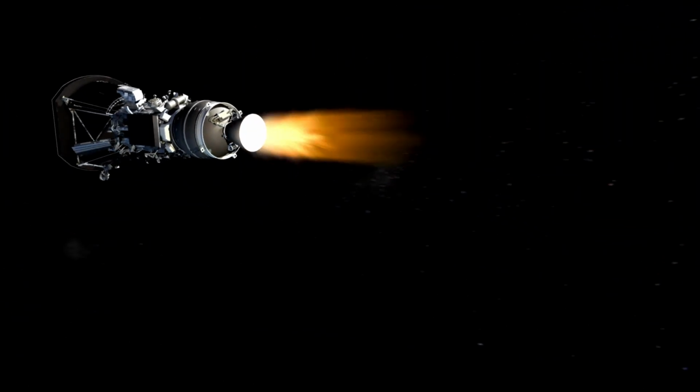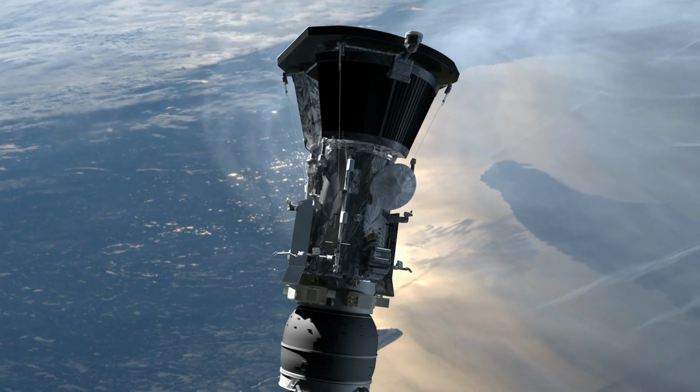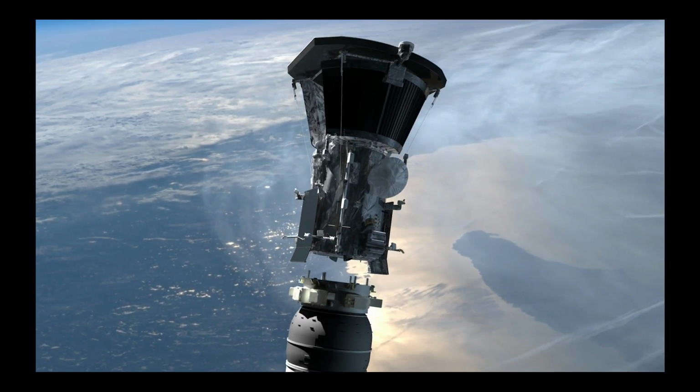What has the Parker Solar Probe accomplished so far? The Parker Solar Probe has already made several important discoveries during its mission. The probe has found that the Sun's corona is much hotter and denser than previously thought. The probe has also observed new phenomena in the corona, such as switchbacks in the magnetic field.